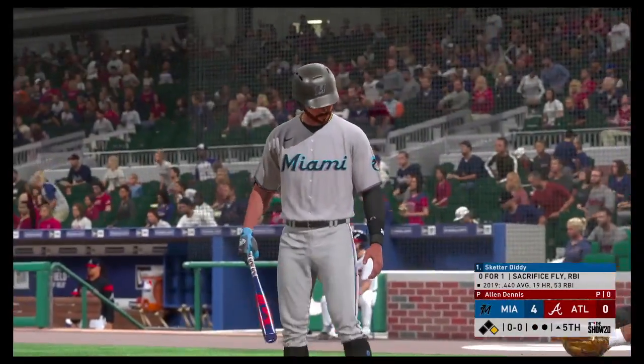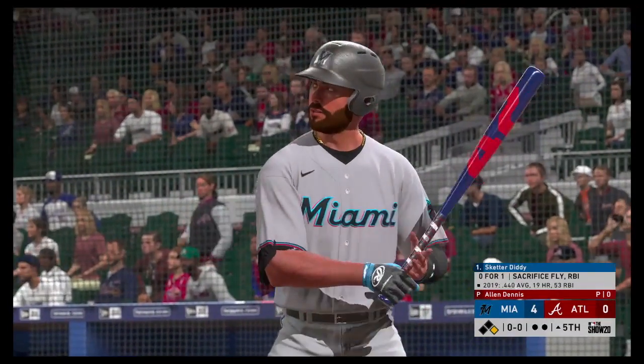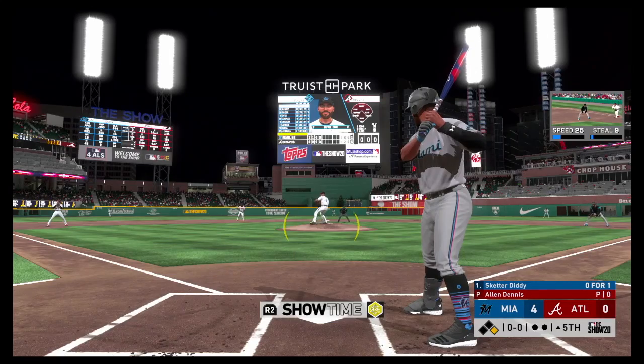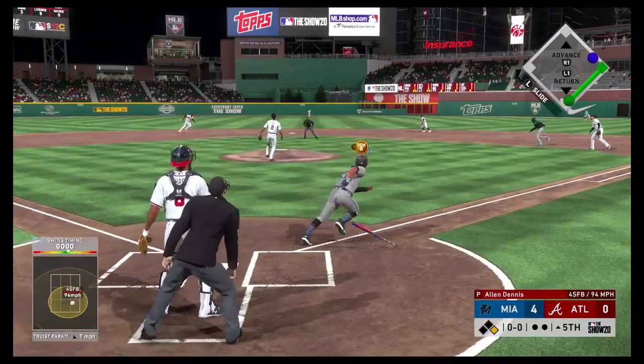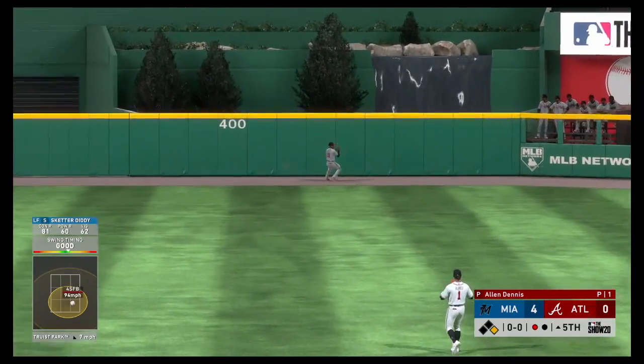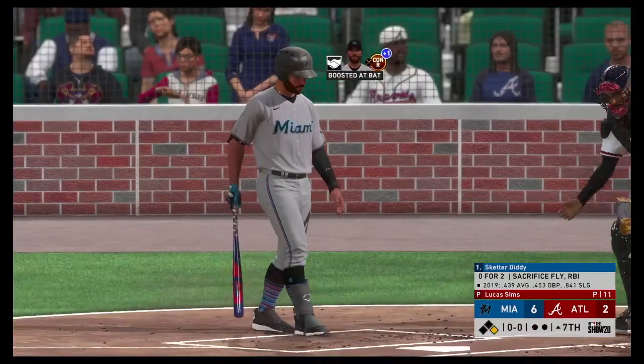Ready for another shot now. Skeeter Diddy earned himself an RBI with a sac fly his last time at the plate. Hey, have a rip at it up there, huh? He's set and the pitch. And he grooves the fastball there. This is hit high and deep out to straightaway center field. But he's going to haul this one in on the run.